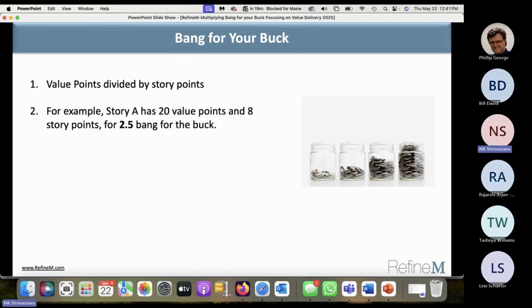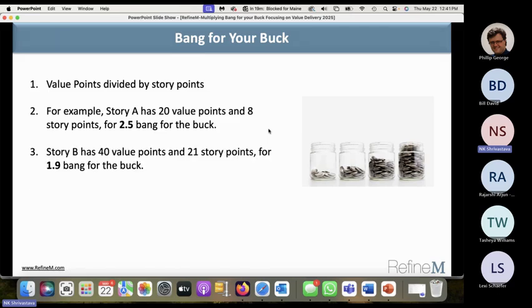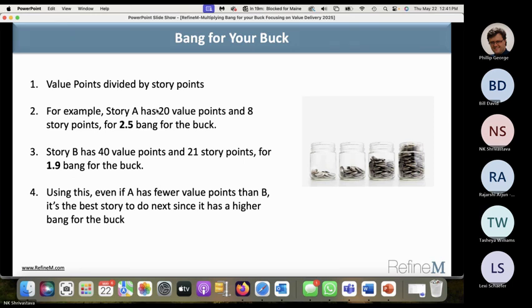So for example, story A has 20 value points and 8 story points, for 2.5 bang for the buck. So you divide 20 by 8, right? The second one, B, has 40 value points and 21 story points, for a bang for the buck of 1.9. So in this case, you will do this one, the A.